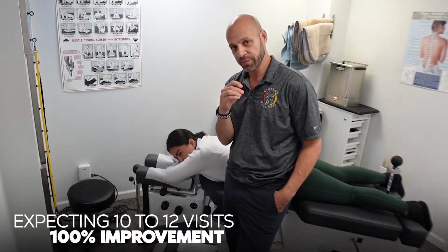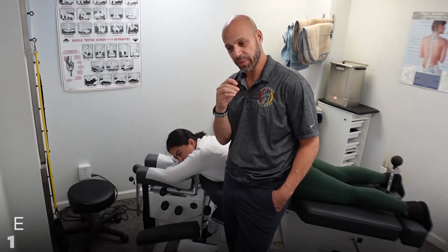6 visits, 60% better. I'm expecting 10 to 12 visits, 100% improvement here with her coccyx tailbone pain.